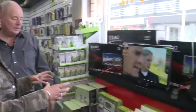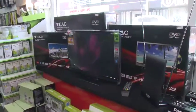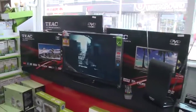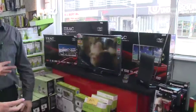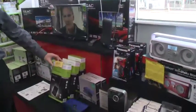So there's various sort of prices. And it's nice not having to have that extra box as well, having the whole thing in one. That's a great little size, isn't it? That's brilliant for in a kitchen or something, in a little sunroom, or a mobile home or something in a vehicle. Yeah, fantastic. They're a great price.